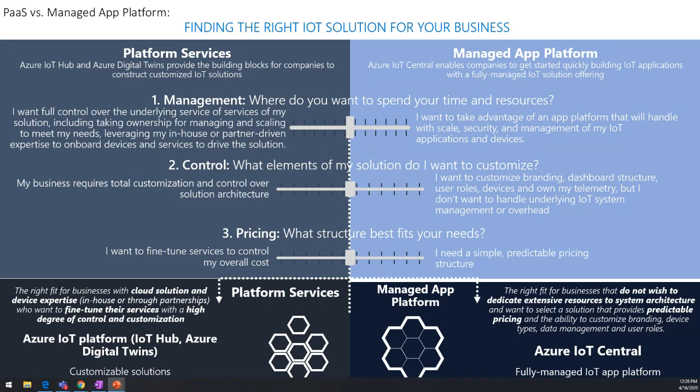Unlike if you're building with PaaS services, you know what the pricing is for each service, but due to the fact that, let's say in your IoT solution, maybe you decide to use Azure Stream Analytics and go to Power BI, there's different pricing on those different products and services that you have to calculate.